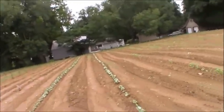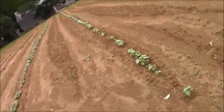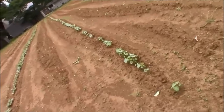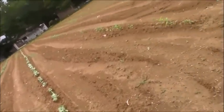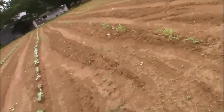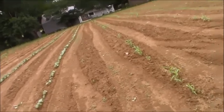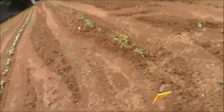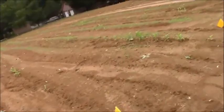As soon as this gets about a foot tall, maybe a foot and a half, we'll come up here and we will thin it out. We'll thin it out a little bit. That planter is notorious for planting thick on everything, and we just have to thin them out a little bit. And here's corn. Another one of my favorites. We've got 1, 2, 3, 4 rows here.